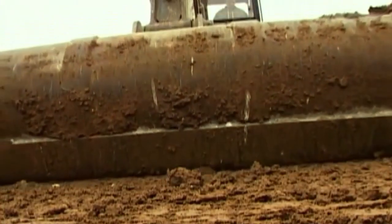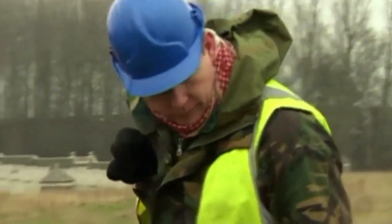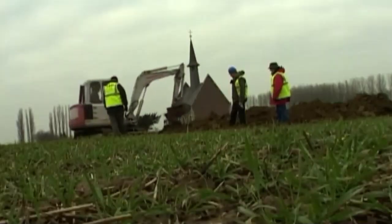Among the remains were clues as to who the men were. Now the team want to piece together the stories of these German soldiers and scour the Heidenkopf to find out why this formidable stronghold was worth dying for.